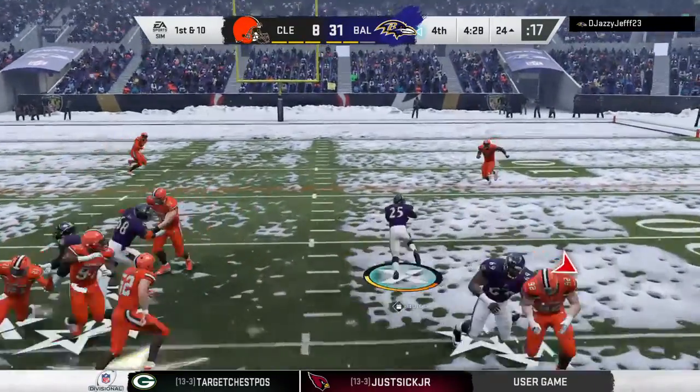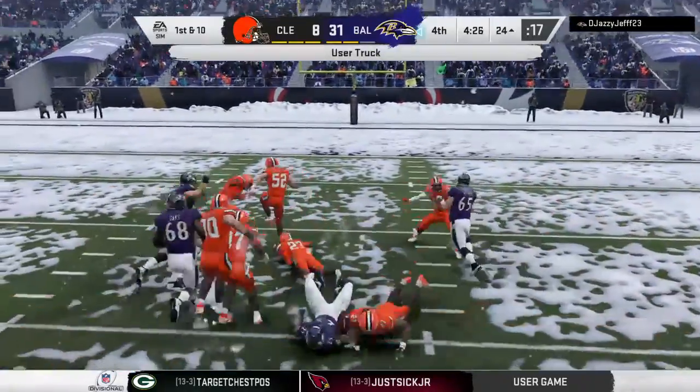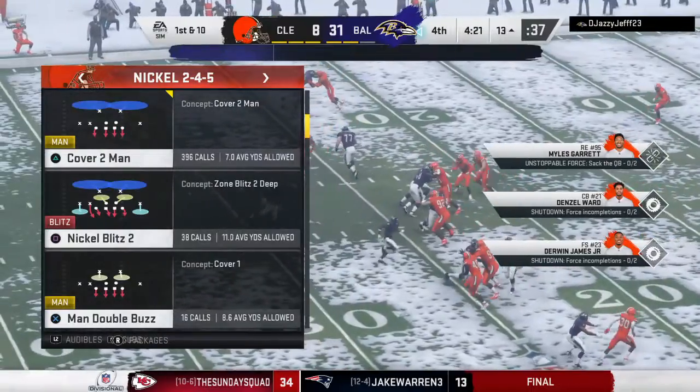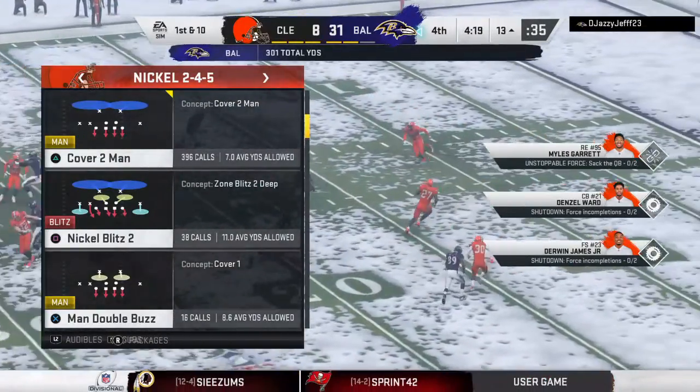On first down, this is Geis. And they'll work it inside the 15-yard line before it's all said and done. 12 yards to pick up there. Good for a Raven first.